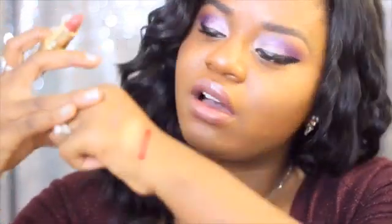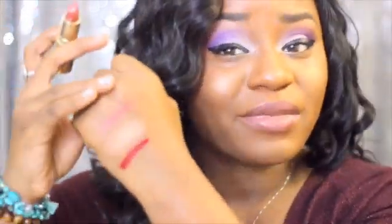In the color that I got, French Toast has quickly become my best friend because it is a gorgeous color close to my skin tone. With my skin tone, I call this a nude. I love it so much because I don't have to use a liner with it, and it just gives me a gorgeous nude that's not too light. This is a nude that matches my skin perfectly.